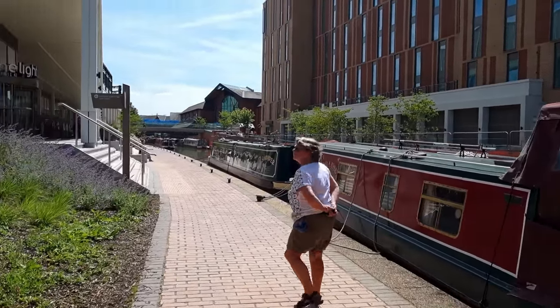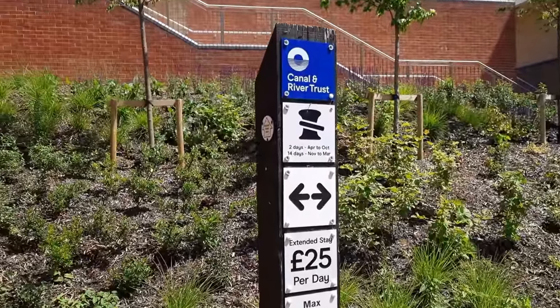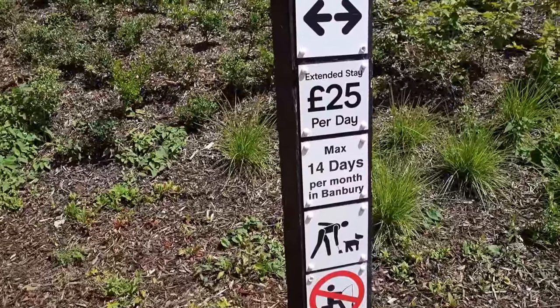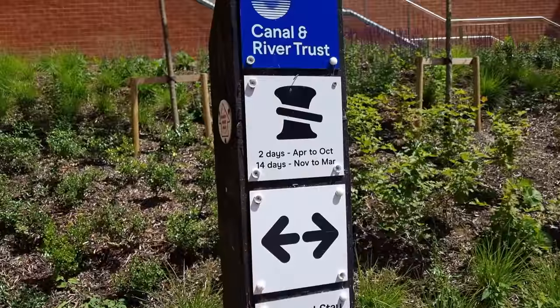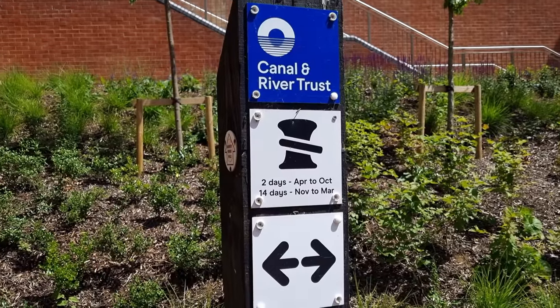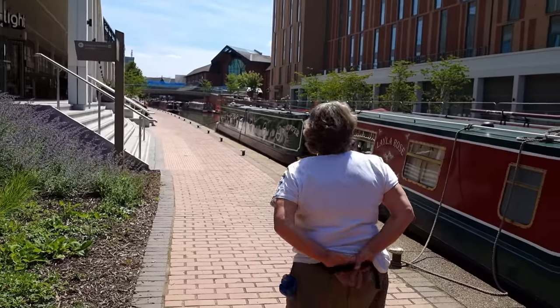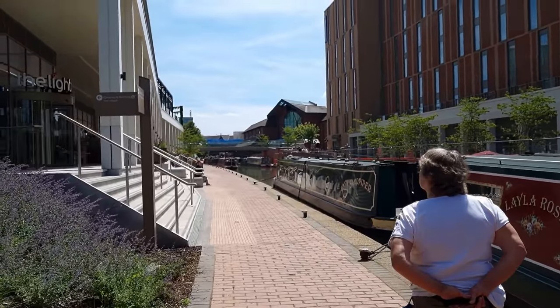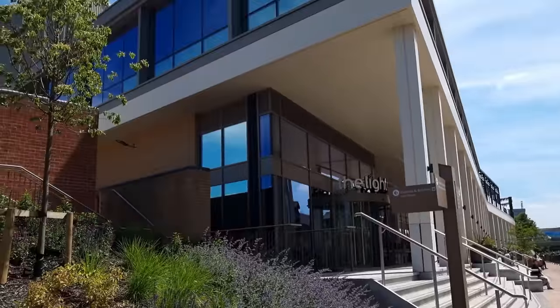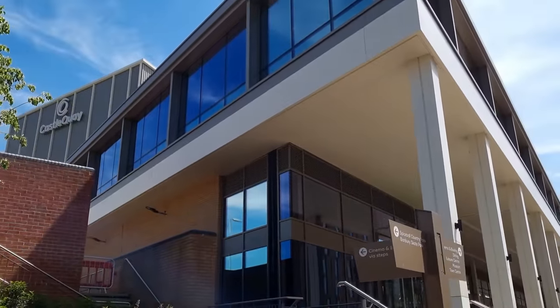Well, this is getting into Banbury town centre. Oh look, no, 2 days. Maximum 14 days per month. Yeah, but only two days, April to October. Yeah, you can walk right in the town centre here, on both sides of the canal, I think. This is Castle Quay. Relatively new building.